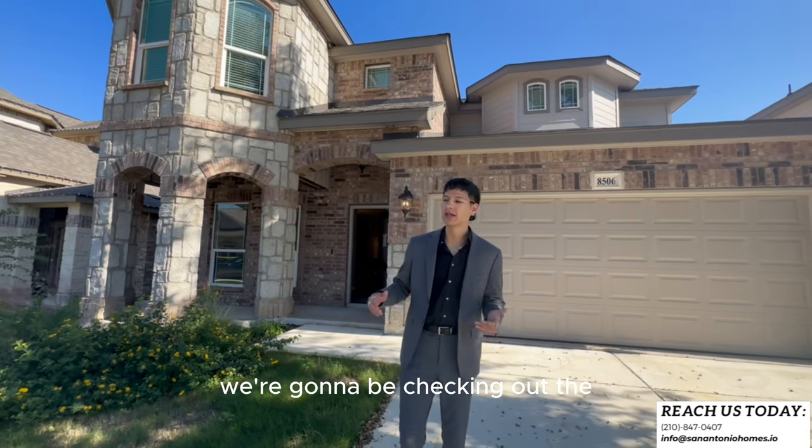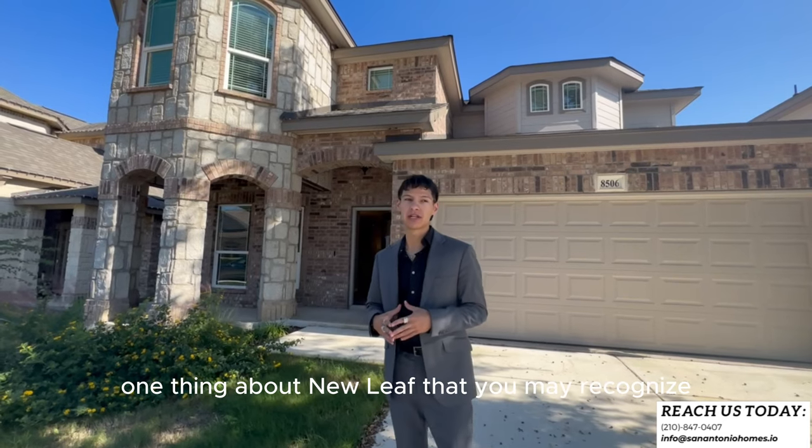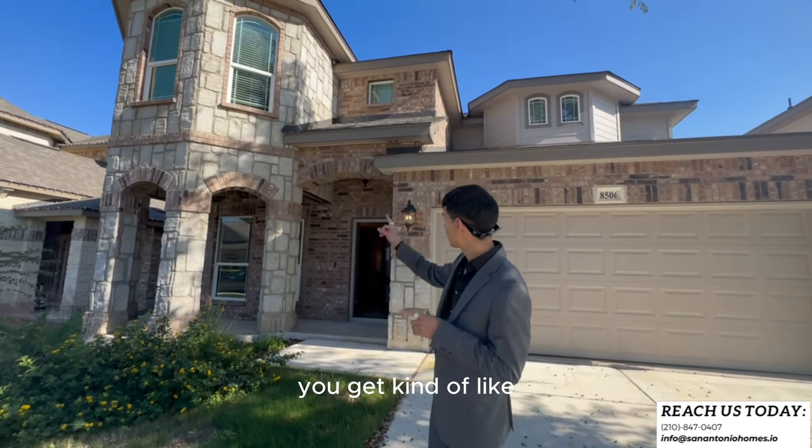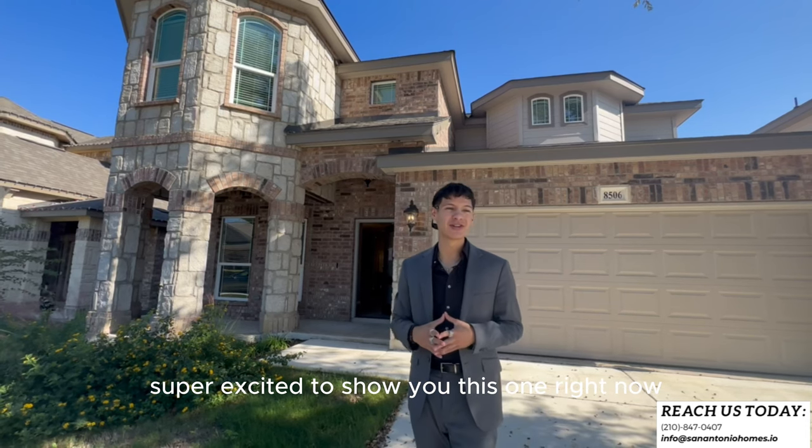We're going to be checking out the last remaining model home for the New Leaf builder. One thing about New Leaf that you may recognize, you get these dome structures that make it look like a castle. Super excited to show you this one.